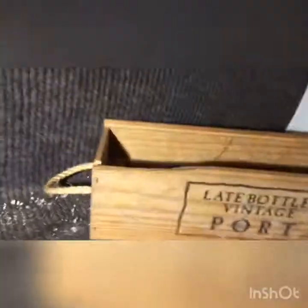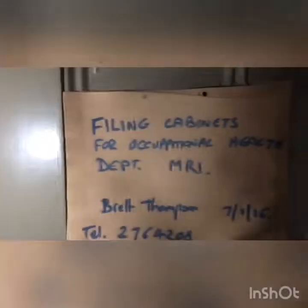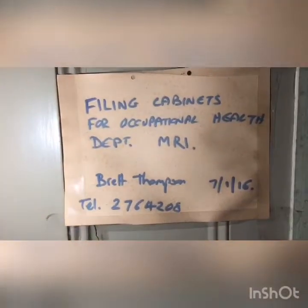Yeah, we're gonna go up first, guys. Up first, then we'll go to the lower floors. See what's there. This is one of the better conditioned buildings we've been in today. Yeah, definitely. Oh, Christmas tree. An old TV there with a video or DVD player, guys. A dank little room, I've not even been looking in there. We've got some filing cabinets. An occupational health department, MRI.